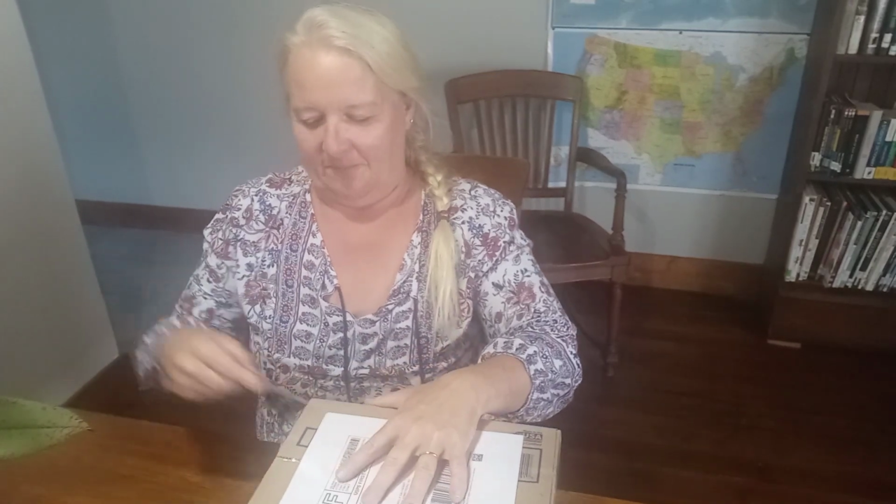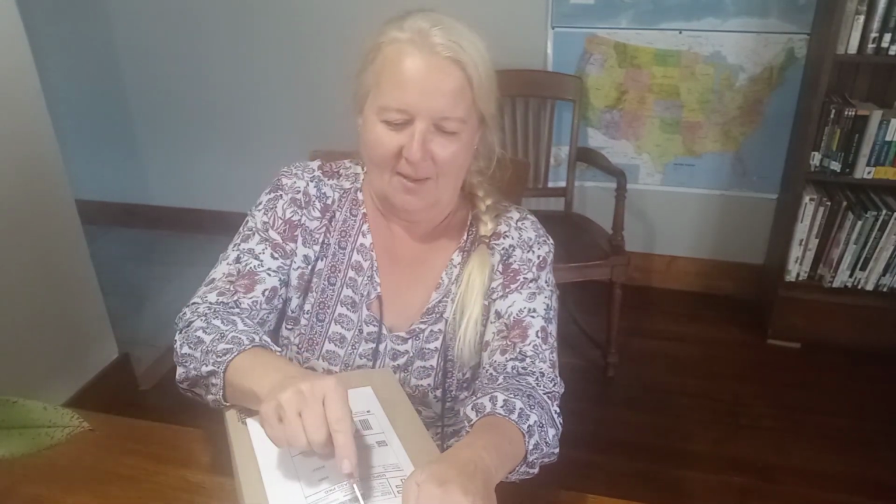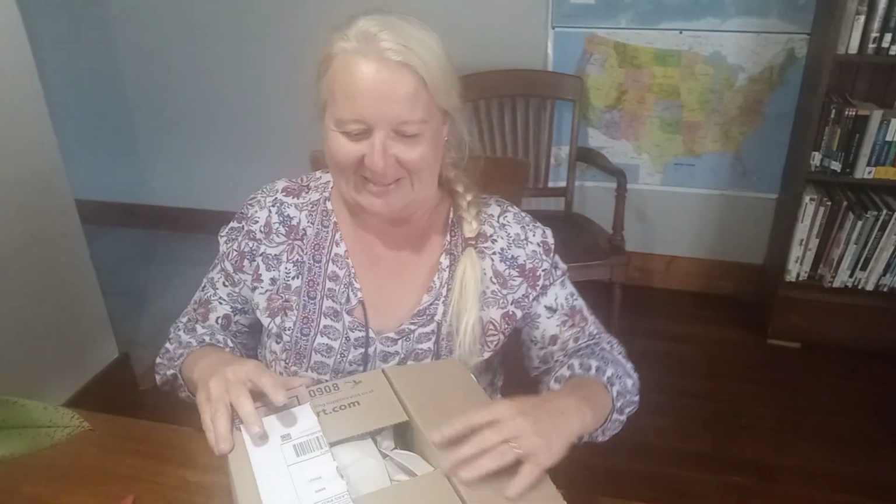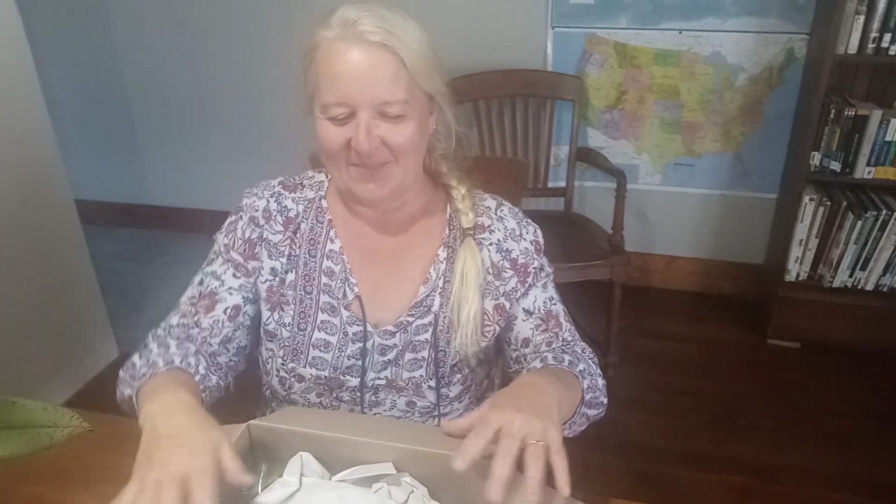So, off the depressing subject, we are going to see what he has put in this box. So, open this up. I'm going to get my knife in there. This one, I'm trying to remember what I even ordered. I know the one I ordered that's en route is going to be a beautiful Paphiopedilum.